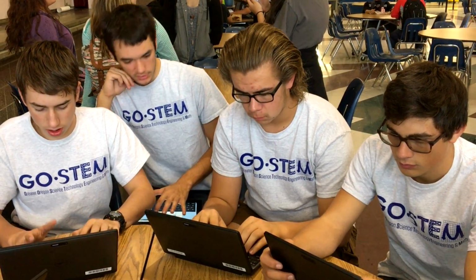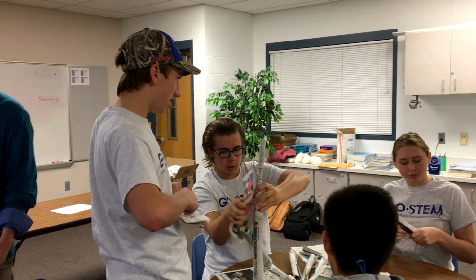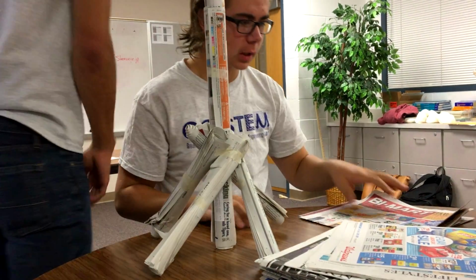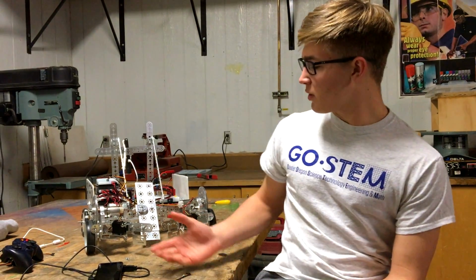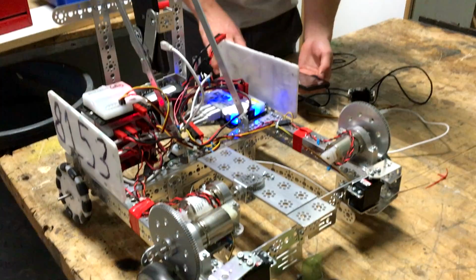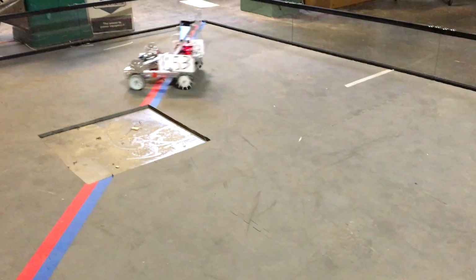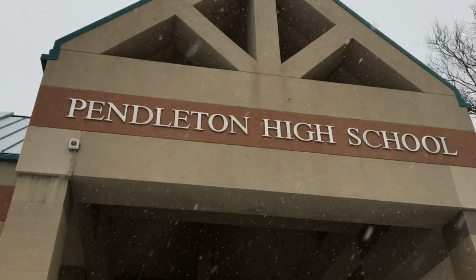GoSTEM is an acronym that stands for Greater Oregon Science, Technology, Engineering, and Math. The program gives students more opportunities to have a hands-on learning experience that's centered around core subjects. We believe that these four disciplines are key to moving our society forward by providing our youth with new opportunities for success.